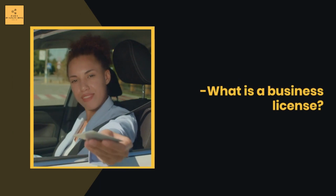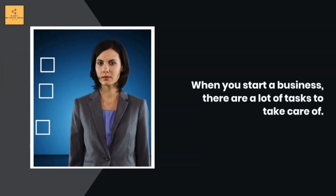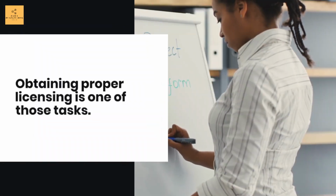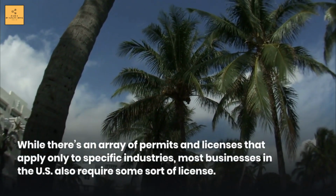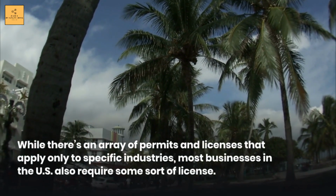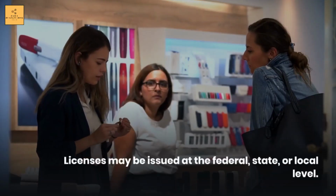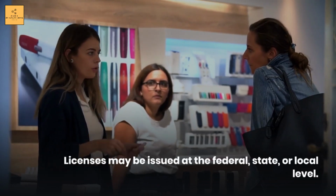What is a business license? When you start a business, there are a lot of tasks to take care of. Obtaining proper licensing is one of those tasks. While there's an array of permits and licenses that apply only to specific industries, most businesses in the U.S. also require some sort of license. Licenses may be issued at the federal, state, or local level.